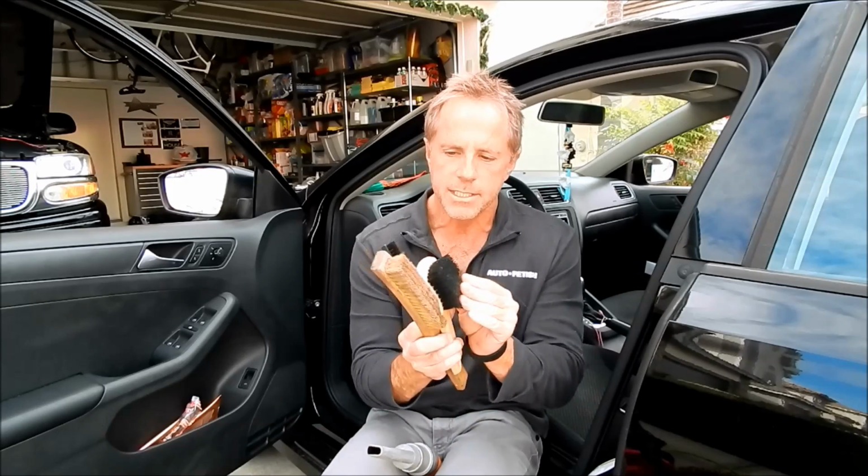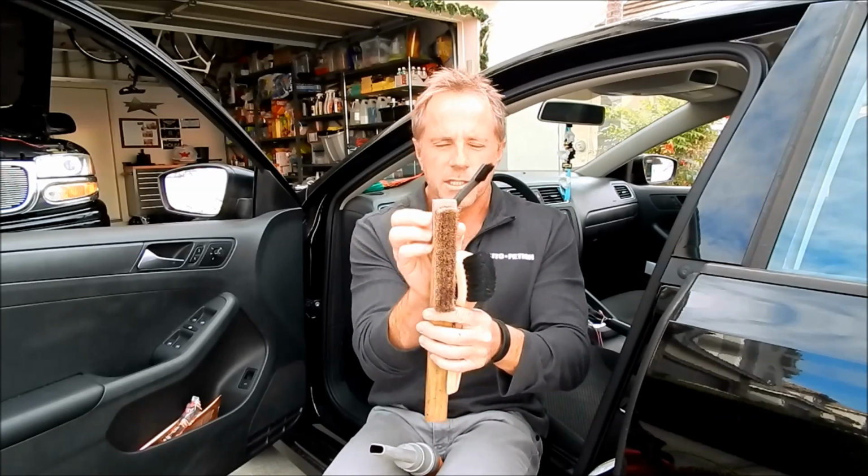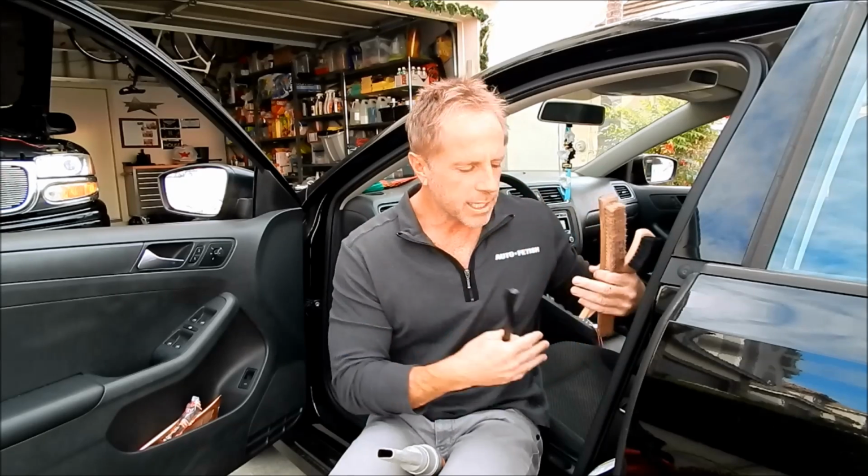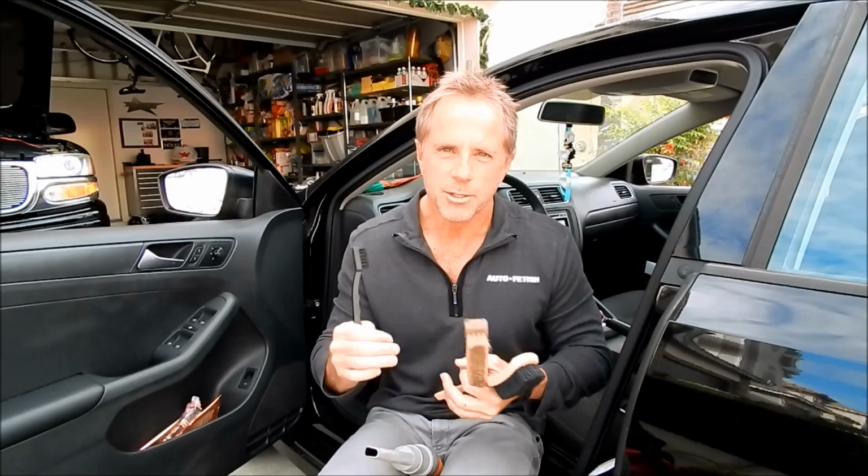the stiffness, the dimensions of it, how tight of an area I'm working in, because when it comes to a car, there's endless crevices, there's endless tight spots, there's endless compartments that you've got to be able to clean as a detailer. And that's what makes detailing so difficult, and that's what is detailing. It really is all about the details.